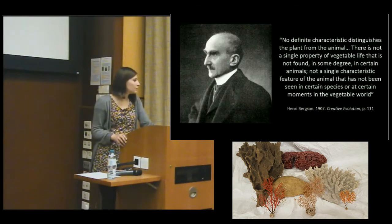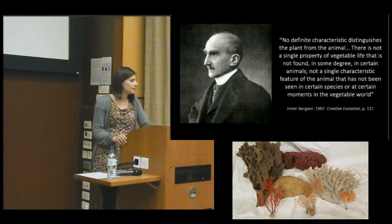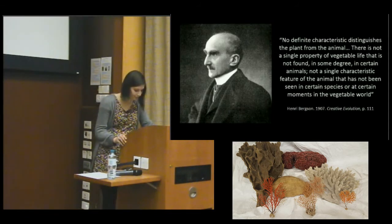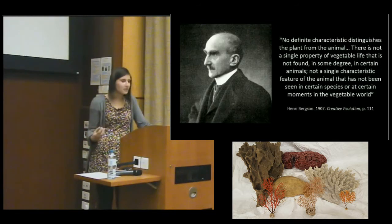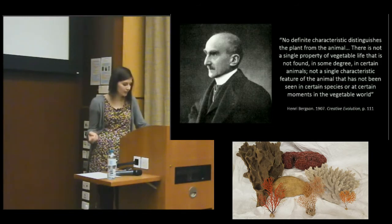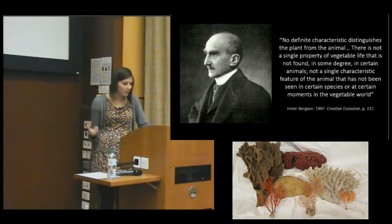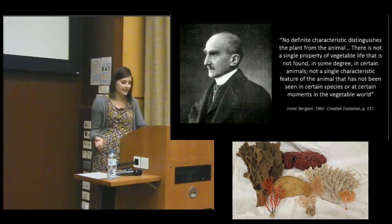There is not a single property of vegetable life that is not found in some degree in certain animals, not a single characteristic feature of the animal that has not been seen in certain species or at certain moments in the vegetable world. And as I said earlier, these reflections tied into his reflections about common ancestry. He was thinking about the branching nature of evolution, and the fact that no matter how different two phyla may be, you can always trace them back to their shared common ancestor.